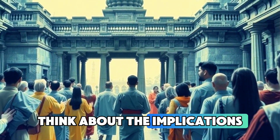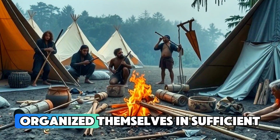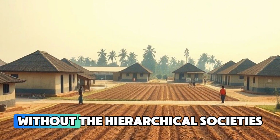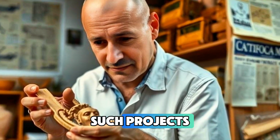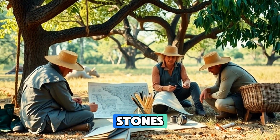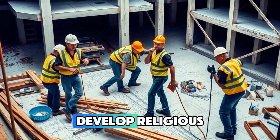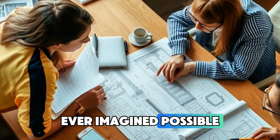Think about the implications. These supposedly primitive hunter-gatherers organized themselves in sufficient numbers and with enough coordination to build these massive structures without the hierarchical societies we thought necessary for such projects. They possessed engineering knowledge to work with multi-ton stones, artistic ability to create complex symbolic imagery, and abstract thinking to develop religious concepts, all earlier than we ever imagined possible.